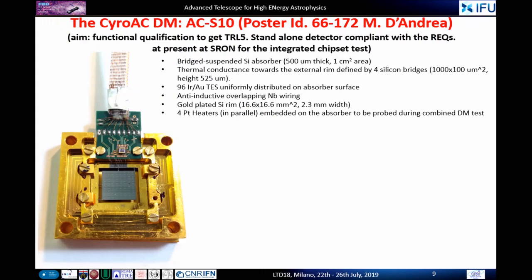The main result is the demonstration model of the anti-coincidence detector. This is the 1 square centimeter absorber, 525 micron thick, having on board 96 iridium-gold TESs connected in parallel. This is important for ATHENA, as I said before. This is the copper gold-plated bracket. This PCB has on board the thermometer and the SQUID.